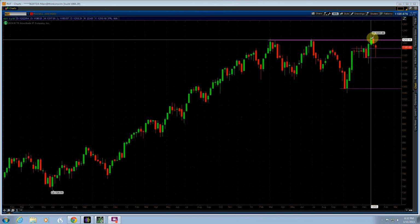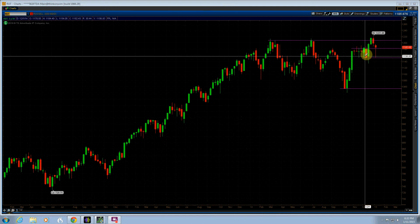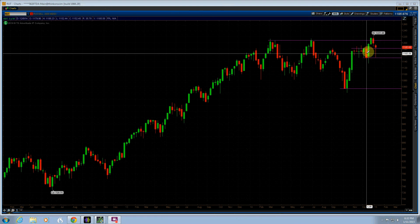I would quite literally personally let it break the 1215.21 to the high side, or let it break the 1152.45 to the low side before taking a long trade for an up move, short trade for a down move. And I quite literally just wouldn't even concern myself with small caps until we get that.